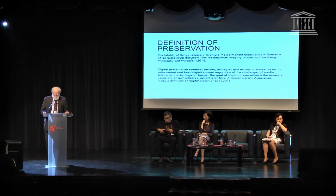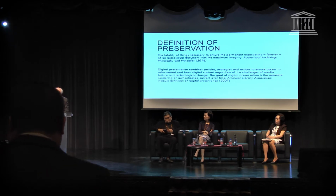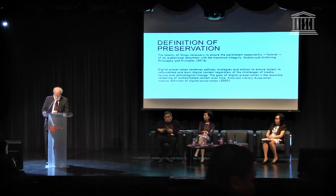There are many definitions of preservation and the related terms conservation and restoration. Just Google them and you'll see. Now, the definition used in the philosophy book is at the top. For comparison, I've picked just one of the many definitions of digital preservation which are around at the moment. Does the first definition implicitly embrace a second, or are they fundamentally different? And does preservation have different conceptual timeframes? Short-term, medium-term, forever?